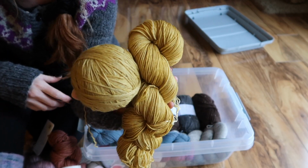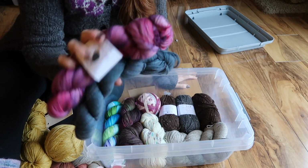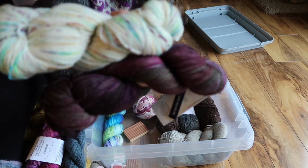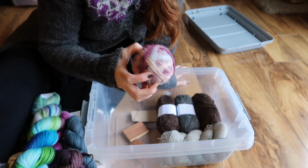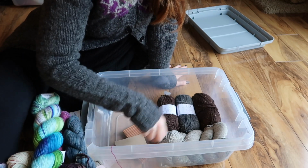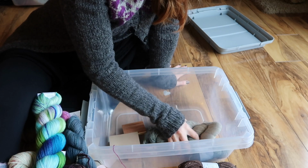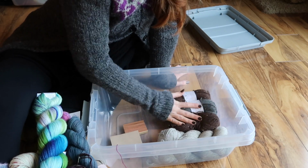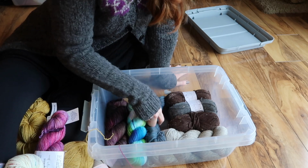It's beautiful, I just don't know what to do with it. Some just indie dyed stuff. I've got some really, really pretty yarns in here. Miss Babs, Sweet Sparrow, Knit Picks Tweed, and yeah, so much of this yarn is just waiting to be socks, I guess.